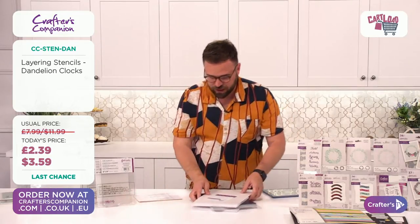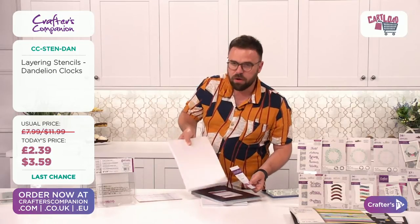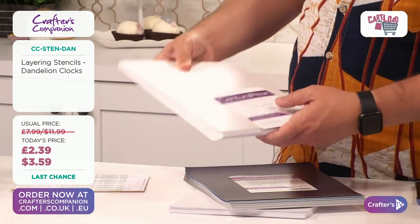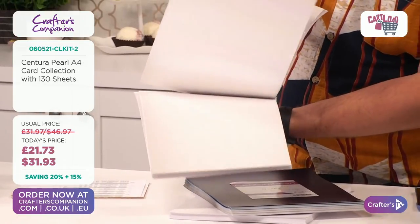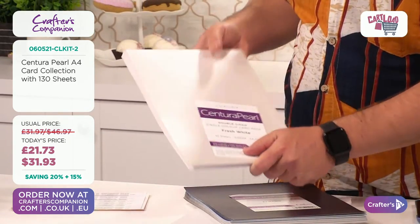Right, I want to take you through and share with you the amazing cardstock that we've got. Centura Pearl. Check out the wobble on that. With this one here, you're going to get that gorgeous double-sided Centura Pearl. Luxury is what that is.